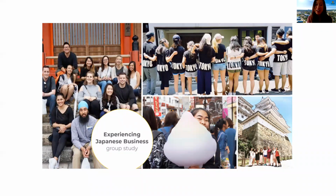It was so much fun. We got to really learn about the Japanese culture. We got to learn about the different business practices between Canada and Japan. We visited different Japanese companies as well. Ate tons of ramen. It was the best experience ever, and that's where I met some of my closest friends. So I would really encourage you to look into different study abroad programs, and it'll really give you a unique experience.